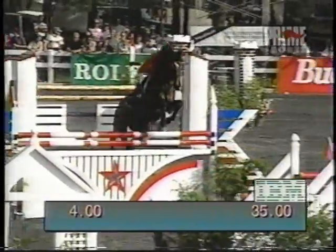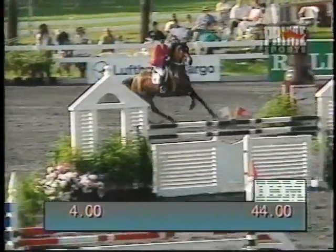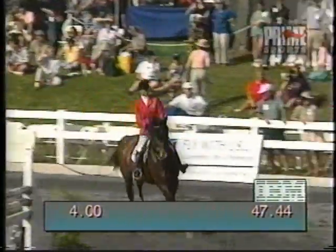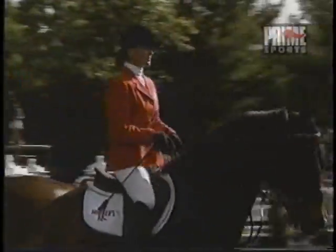She's the first rider to incur jumping faults in the jump-off round. Now, we thought she might have that problem taking that corner as tightly as she would have to beat the time of 43.85, and that's obviously what's happened. We've got a rail down, too, at the last jump. Now we have 8 faults and a time of 47.44.